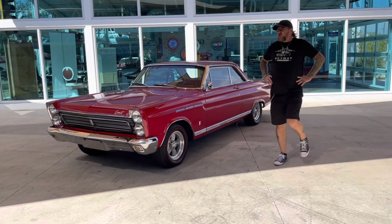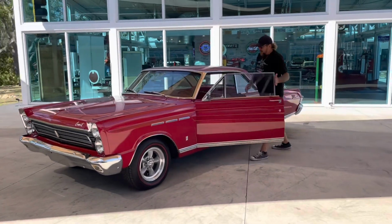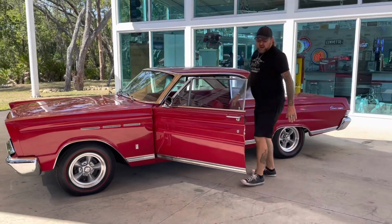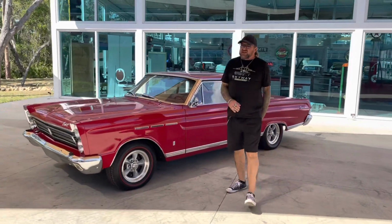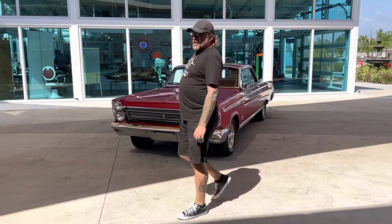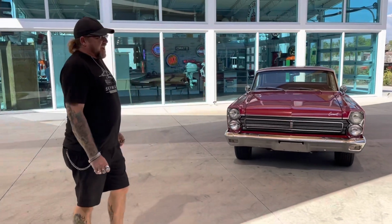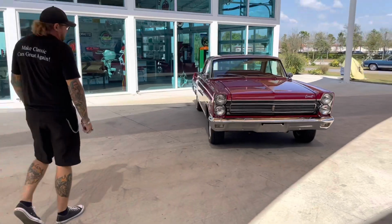We're here today to show you our 62? 65. I gotta look again, now I forgot. Hold on. 65 Mercury Comet in triple red. This Mercury Comet just had about $40,000 in receipts, restoration very recently, including freshening up the 289 Tripower engine it's got in it. They added a Tripower 6-pack. It's got a 289, it's a 4-speed manual.